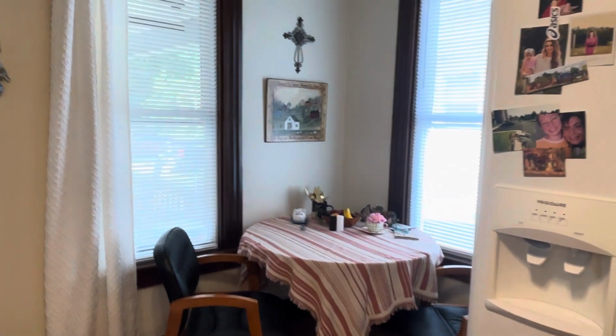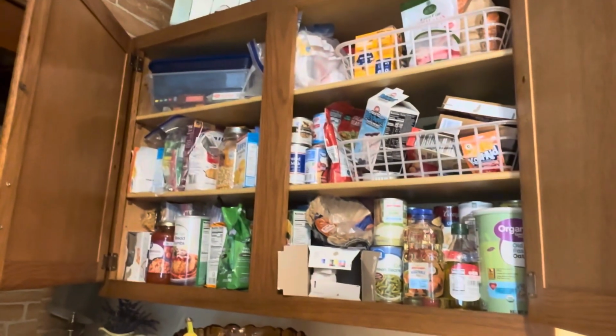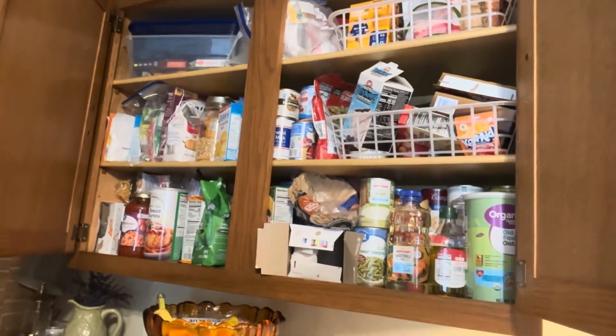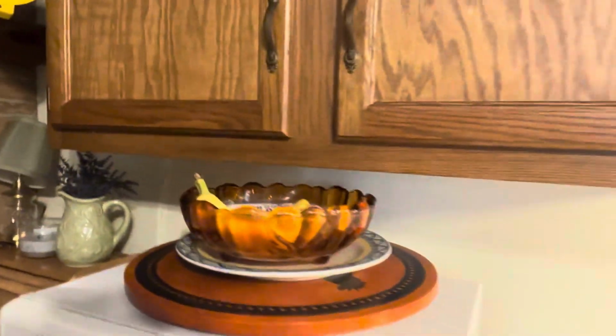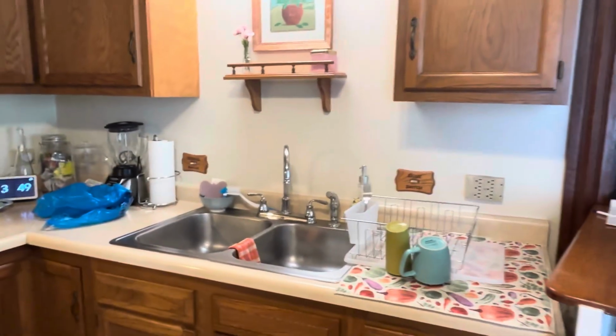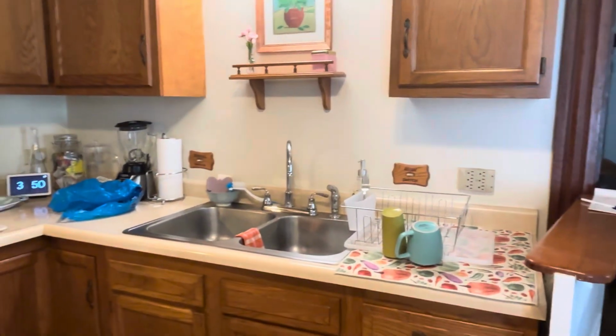In the last house I had a very large pantry, plus we also had a bedroom that we used as a pantry. So right now, this is all that I have for pantry, which is just kitchen cabinets. And yes, I am aware I need to get up in there and organize it, which is a project for another day, just because we have been moving for over a week trying to get the house put together. I guess now is as good a time as any to give you a little bit of a tour.